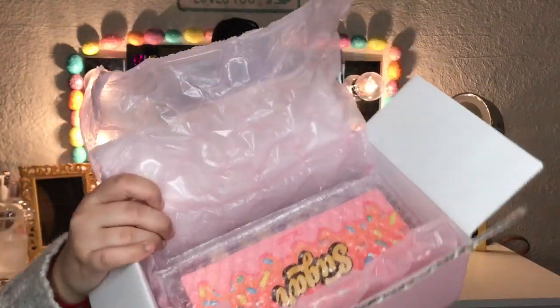Okay, so now that we have it open, this is what it looks like. Really good packaging, if you ask me. And there are my 2 palettes. I'm so excited to use and check out.